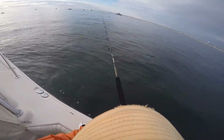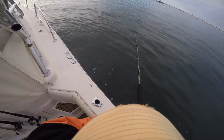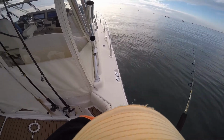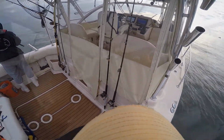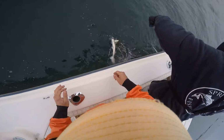We heard on the radio that lots of dogfish are being caught, so just like everybody else, we're into them. You'll see Captain Billy gets into his, and then it's my turn. We're not seeing many stripers come over the rail of the head boats or any other boats near us, so we decide to move around a little bit.